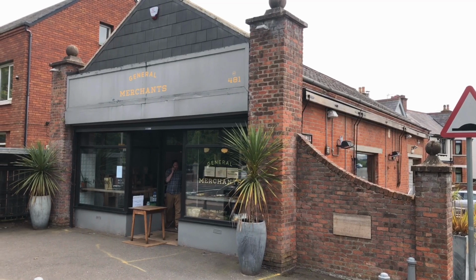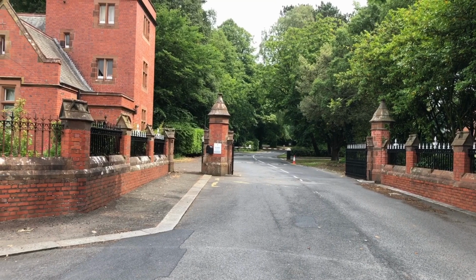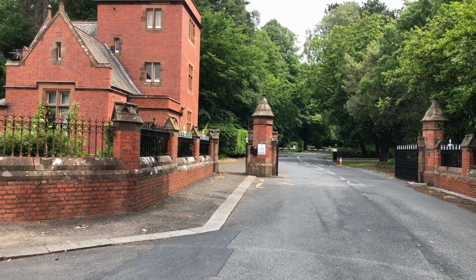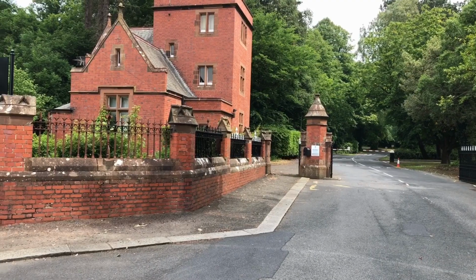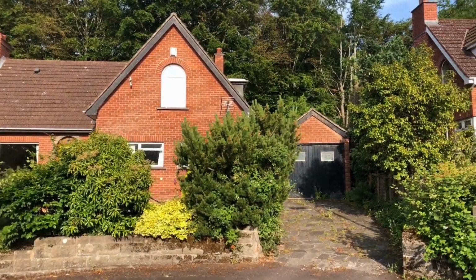More local to you is the General Merchants here on the Upper Newtonards Road, and the schooling in the area is first class. There's Campbell College. We've also got Bloomfield and Strathern in the area, and a good range of top primary schools as well.